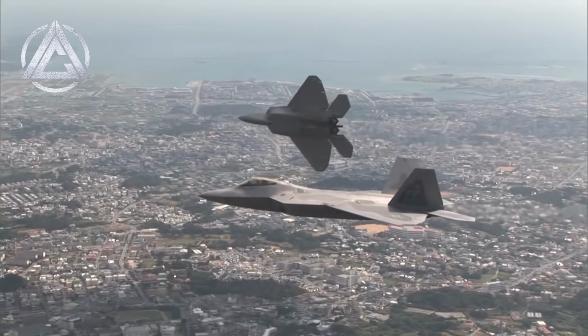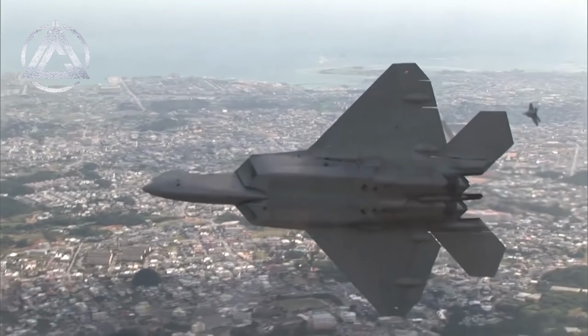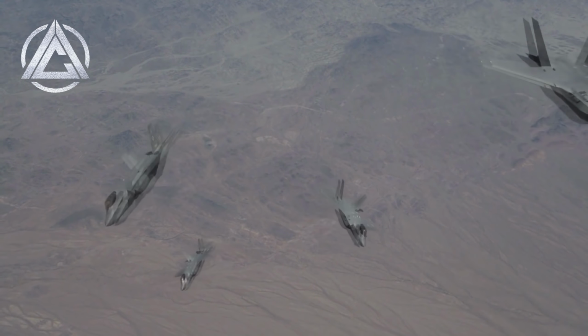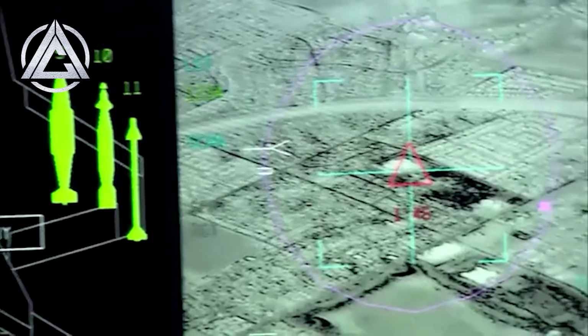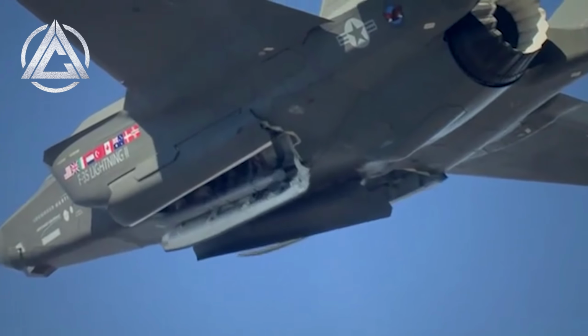The F-22 was to be the replacement of the Air Force's F-15 air superiority fighter, while the F-35 was to replace the Air Force's multi-role F-16 and Navy's F-18. The F-35 or Joint Strike Fighter is an air-to-everything platform, performing the same roles that the Hornet is tasked with today.